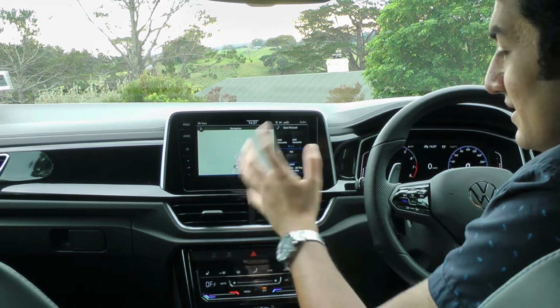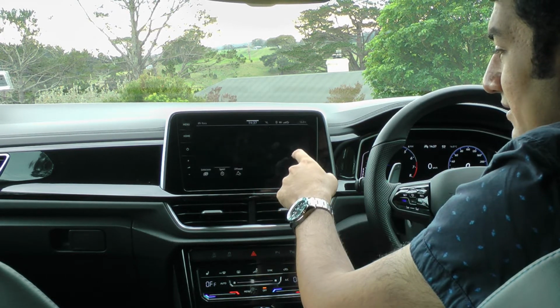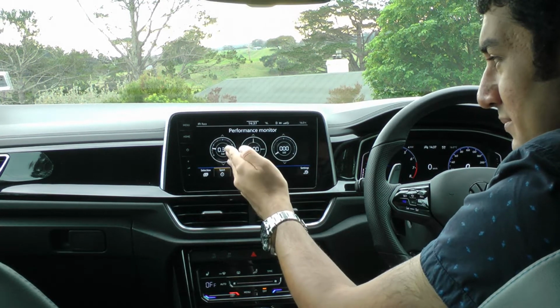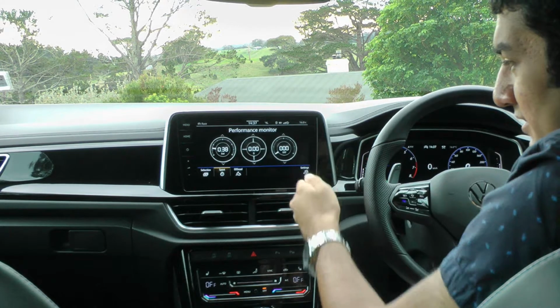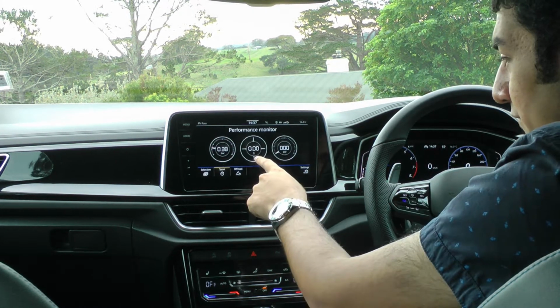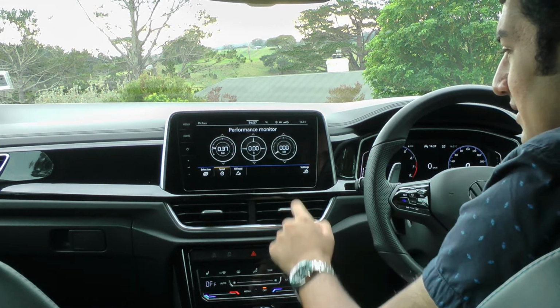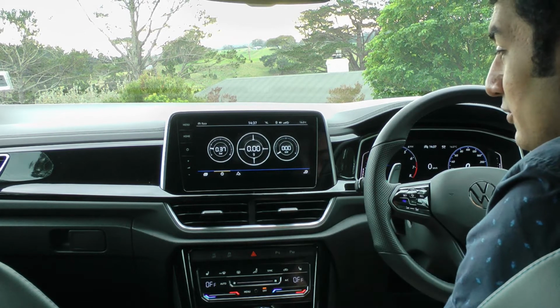So the big thing with this R model screen is that when you go into menu and then vehicle, you have a performance monitor here which tells you your turbo pressure in bar, your G-forces, and the amount of kilowatts you're using in terms of power. Bring your finger closer and you can make the bars highlight, and you can change what you're seeing as well by pressing those arrows there.